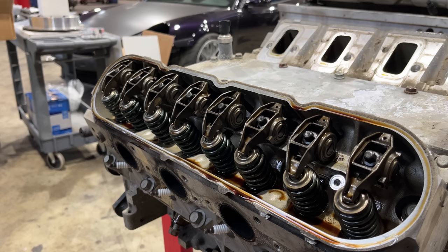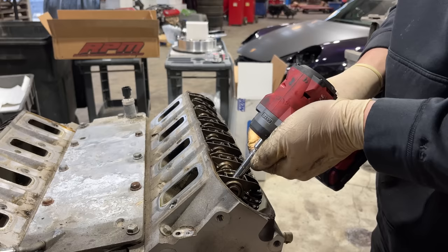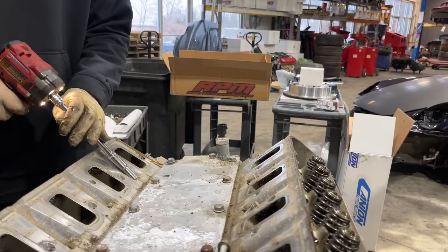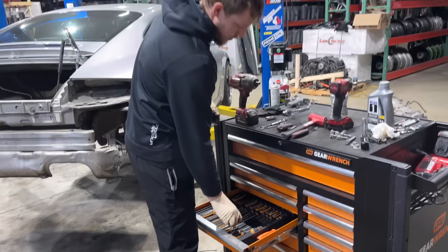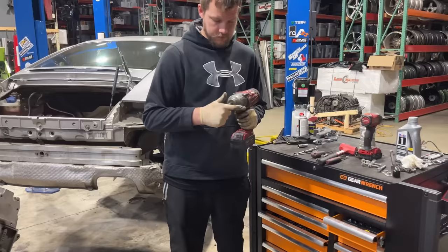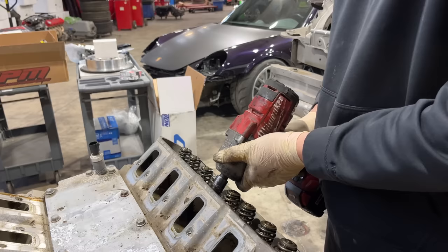Pretty darn clean for near a 100,000-mile motor. Getting all my tools all oily. You better clean them when you're done.